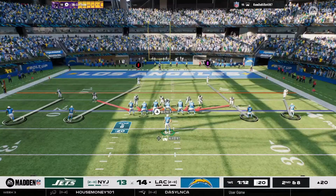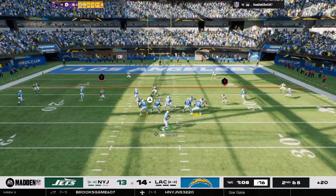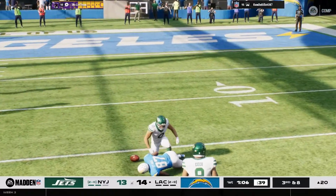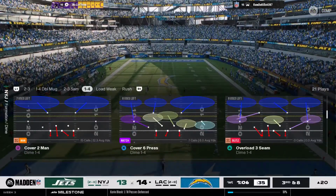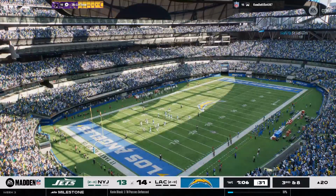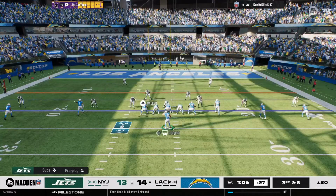Second down and 8. Set. Back to throw here, Herbert. And that'll be incomplete. Took a pretty good shot as he tried to pull that one in. Couldn't hang on, third down. 8 yards to go. How about that? Red man coverage and decided to test them early. But they proved up to the task and forced the incompletion.